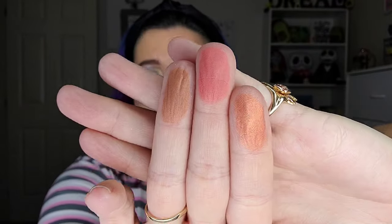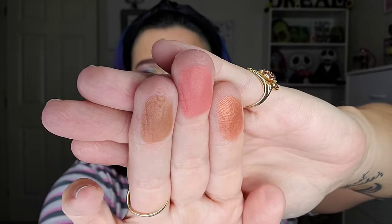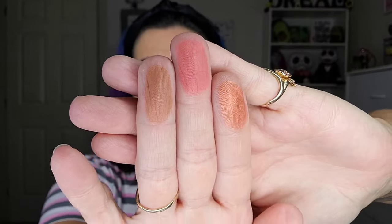And hopefully you can tell that these all have a little bit of a sheen to them. Again, it's more of a lit from within type of thing. It's not glittery, sparkly, too much highlighty or anything like that. But I just want to note that for you guys.